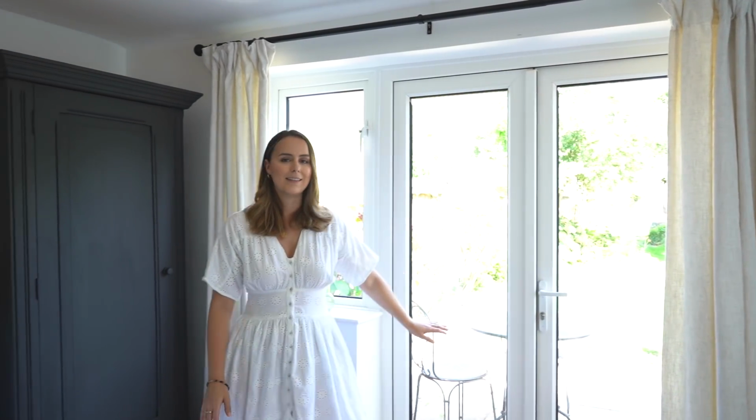On the little window sill here, I just have a few other bits, a rose picked from the garden outside, and another pot from the charity shop.